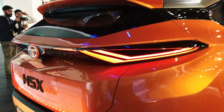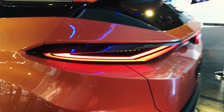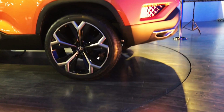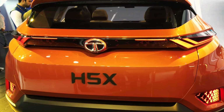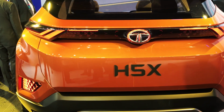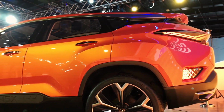Now, this definitely looks like a concept and it looks fantastic, unlike any other Tata Motors vehicle you've ever seen. Of course, there is some familiarity with the Hexa, which is currently Tata Motors' range topper, but this is in a different league altogether. Pratap Bose and his styling team based out of Turin, the UK as well as Pune have done a phenomenal job of this.